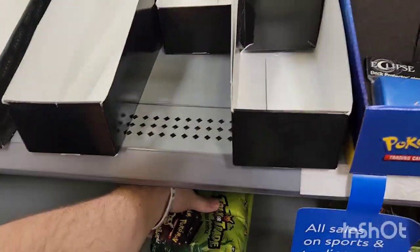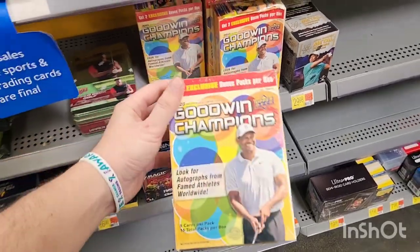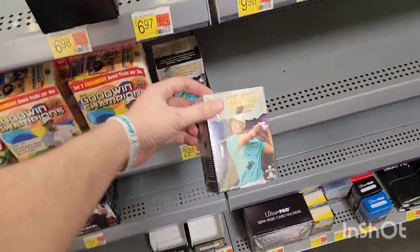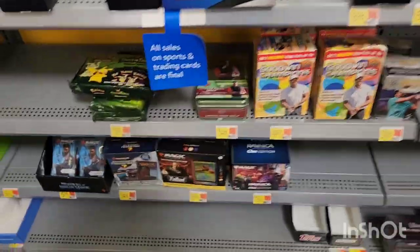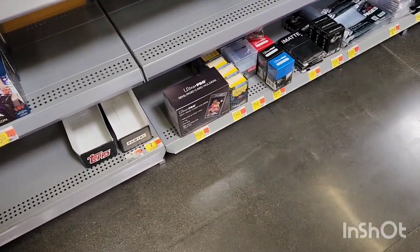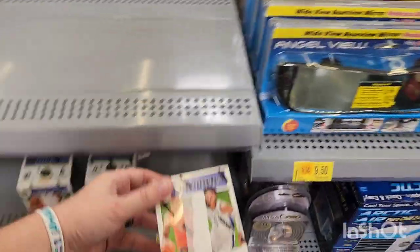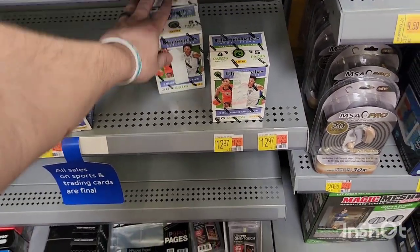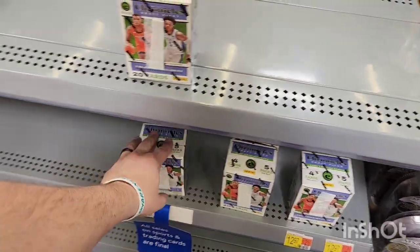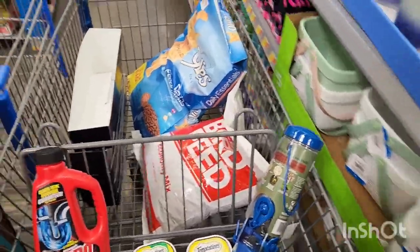So we got Pokemon, Trick or Trade, Upper Deck Golf, way too expensive, Goodwin Champions, Metal Universe Golf, Pokemon stuff, Konami, Yu-Gi-Oh, Magic, which I did find some Magic the Gathering cards, rigid card holders, Ultra Pro for $20, and then some Buy It Now stuff, looks like some Chronicles, Draft Picks, Basketball, NBA, $12.97 I think. I don't know. Nothing worth getting. Got some free boxes though. That's cool.